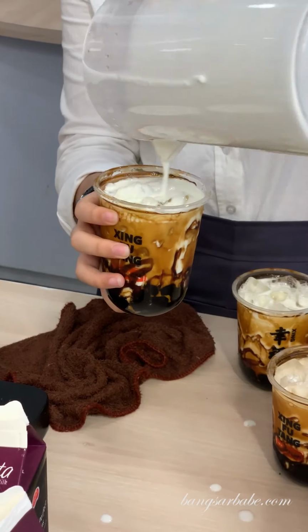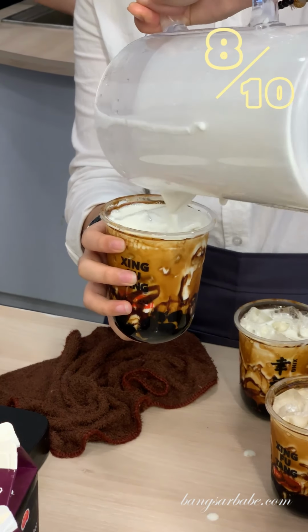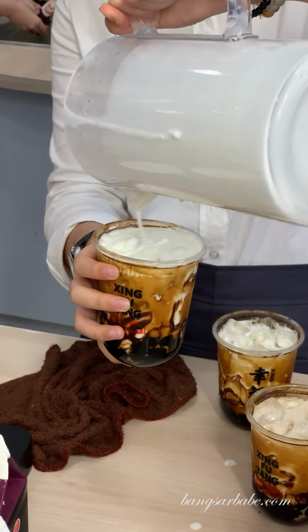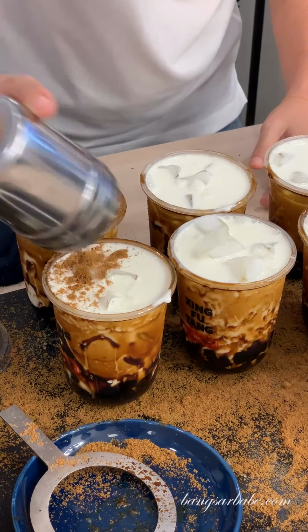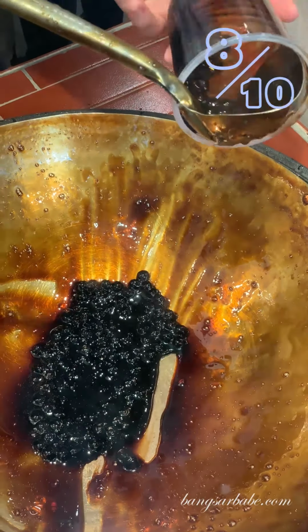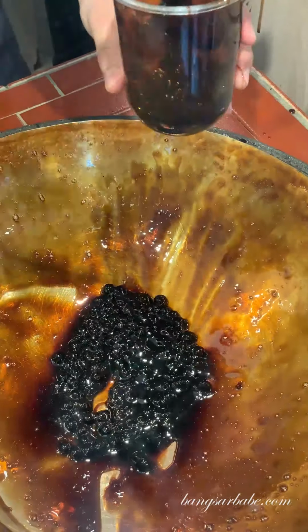So off the top of my head, milk, 8 out of 10. There's no tea inside this milk. Steamed milk. There's no tea. 0. Sugar, 9. And pearl or boba, an 8. And price, this is 13 ringgit and 30 cents. It's a bit on the high side. So 6 out of 10.